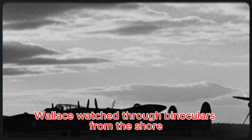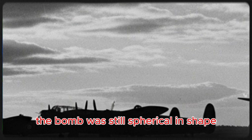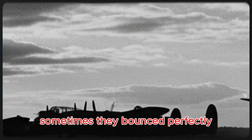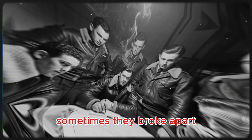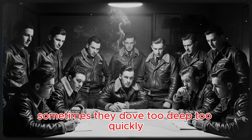Wallis watched through binoculars from the shore. "Excellent," he said quietly. The weapon worked, but there was a problem. The bomb was still spherical in shape, and the spheres were proving inconsistent in their behavior. Sometimes they bounced perfectly, sometimes they broke apart, sometimes they dove too deep, too quickly.